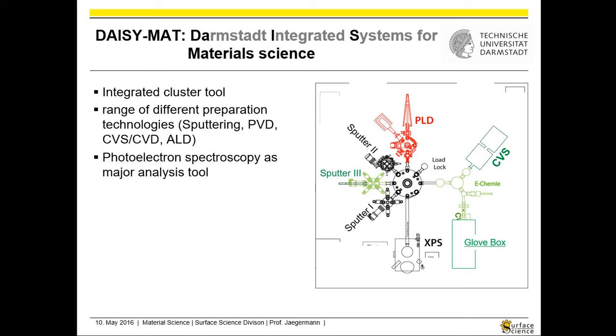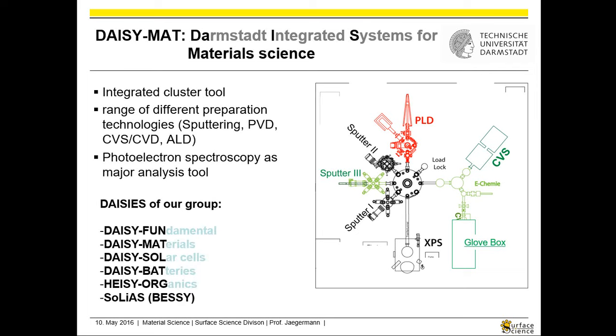Mostly we use photoelectron spectroscopy as an analytical tool because it's very flexible, but we also use other techniques. And we have a number of DAISYs in our group for different applications, because you wouldn't like to mix the systems too much, because if you sputter sulfur, you wouldn't like to sputter oxygen at the same system.